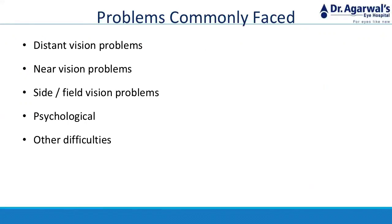The problems that the patients face are distance vision, near vision, side vision or visual field problems, psychological and other difficulties. If we really take a look, these are the entire visual aspects. As we go through the other slides, you will understand why we are trying to divide vision into such aspects.